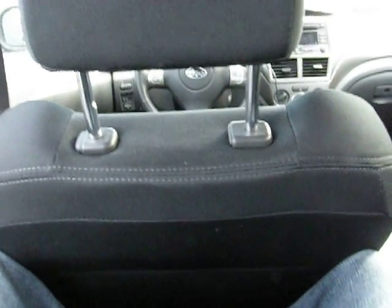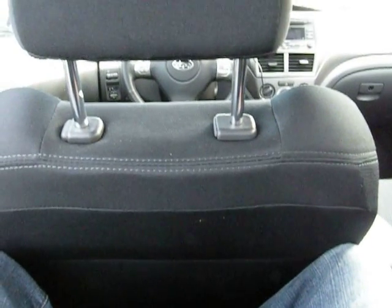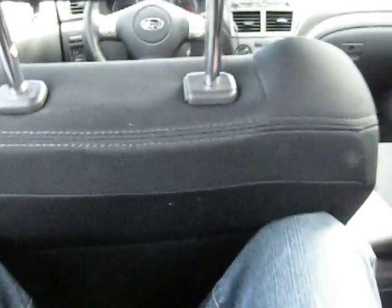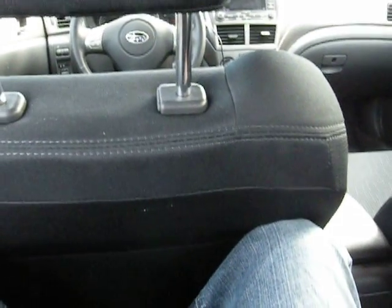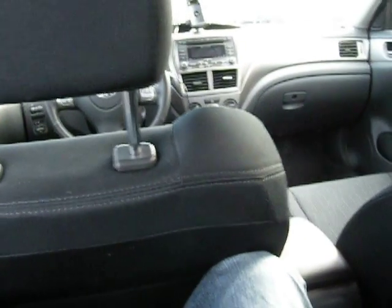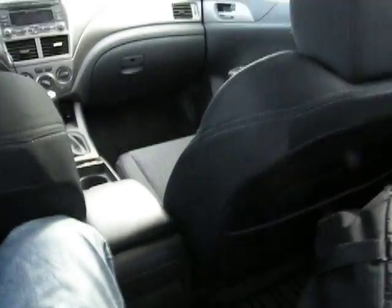I'm almost 6 feet, so I've got my driver's side chair set back properly, and I'm sitting upright in the back seat, and my knees are firmly pressed against the seat in front of me. So, as the driver, I can move up maybe one notch. That's all. Generally, though, there is a lot of spacious area back here.